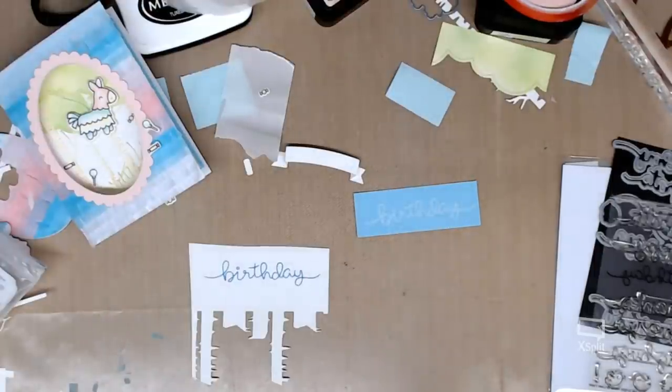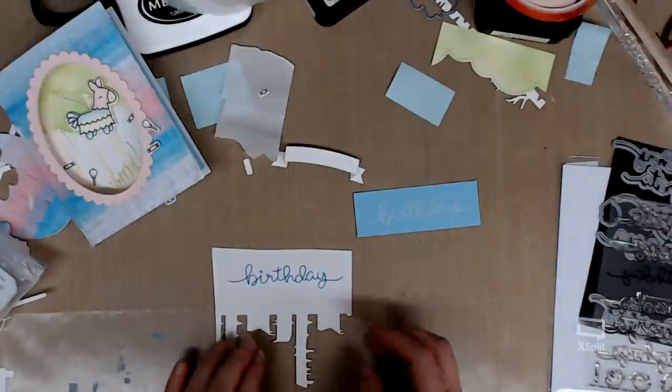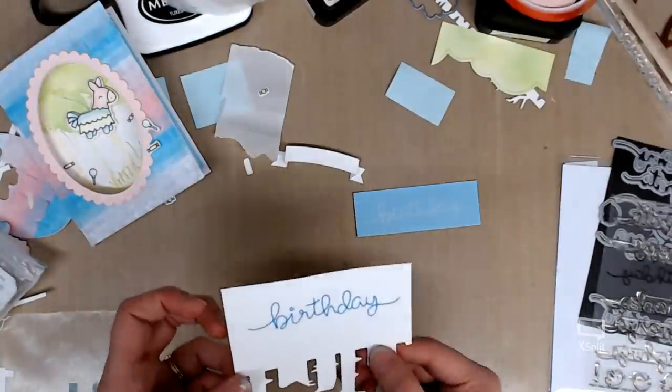Oh, I didn't know Cosmic did their own embossing powder. Yes, Rebecca, they do, or at least they did. This is probably quite an old one.